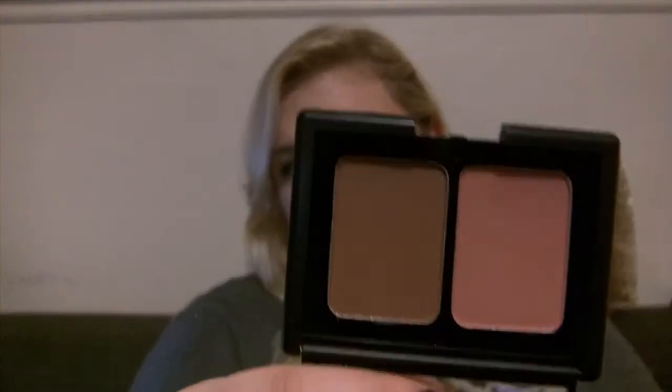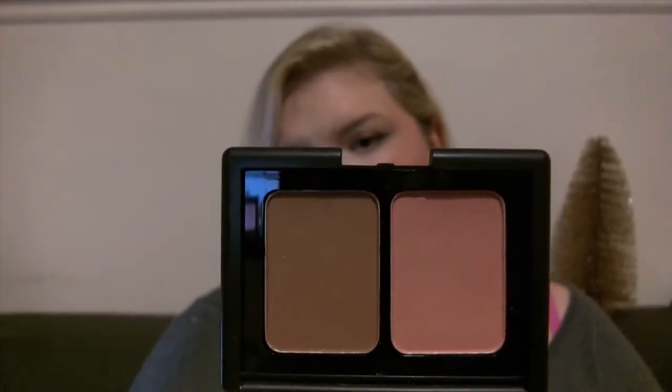I don't own anything from the regular e.l.f. line, only from the studio line, which are $3 for every item, I think, although some things have changed. But I have the blushing and bronzing duo and one of the blushes, which are all $3. So these definitely rack in at some of my cheapest. This is the blush in Pink Passion.